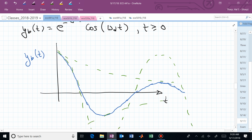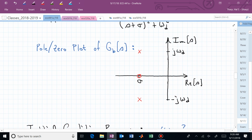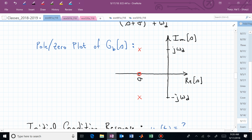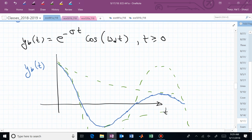What is omega sub d? The imaginary component of the poles. Yes, it's also called the damped frequency of oscillation. So that is actually what's inside the argument of our cosine. That's our damped oscillation frequency.